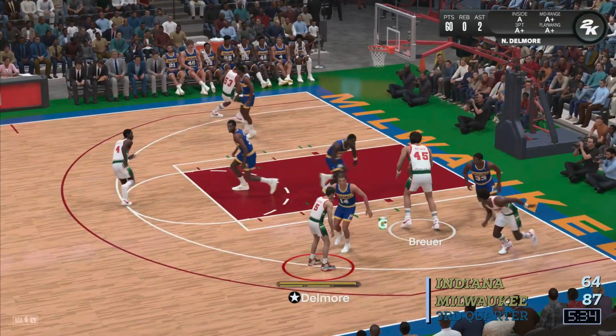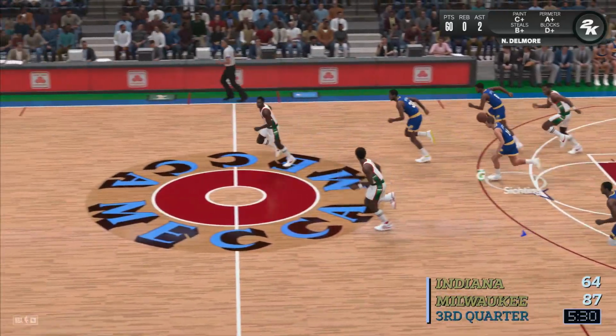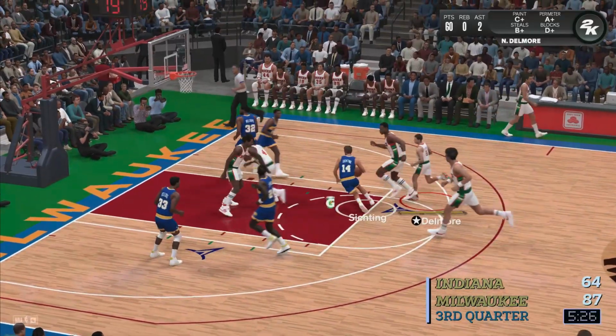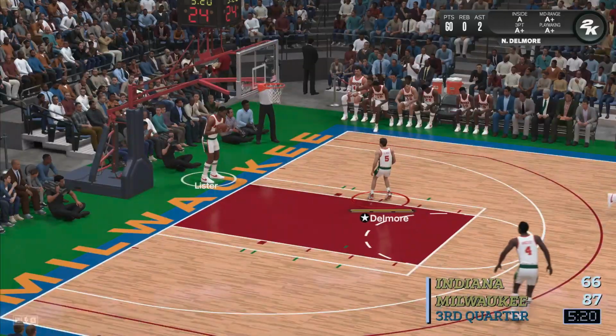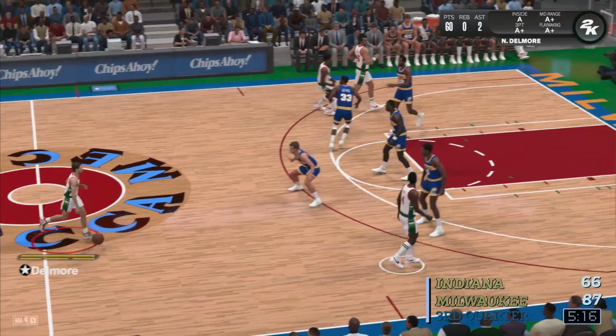The dude passes to Brewer. It's stolen. And up the court come the Pacers on the break. Now the pass to Kellogg. Chalk up two there. Kellogg's got eight. Nice pass creating the opportunity. Great teamwork on that one.